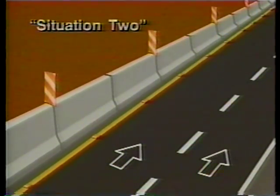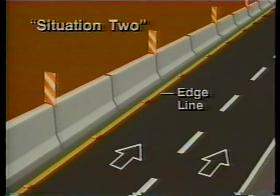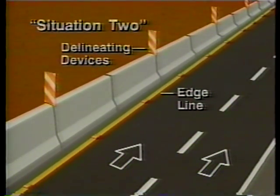Now, situation 2 is shown here, where there is little or no space between the barrier and the adjacent travel lane to place channelizing devices. The delineation or channelization can be made part of the barrier itself. Now, this is by far the more common of the two situations. Again, standard delineation calls for a good edge line, supplemented perhaps by raised pavement markers, and it calls for channelizing or delineating devices on the barrier segments.